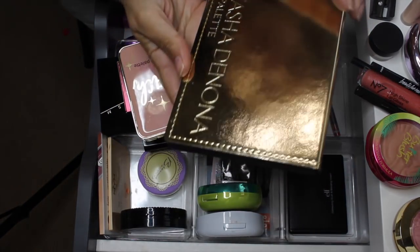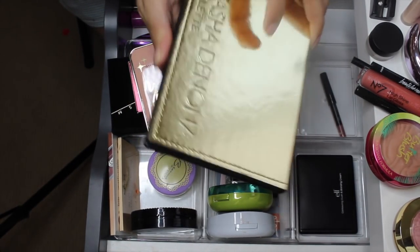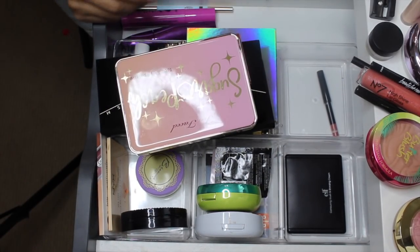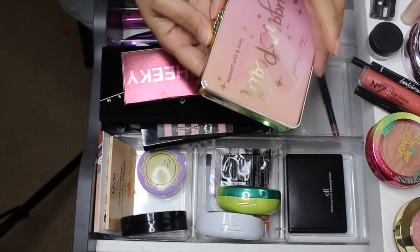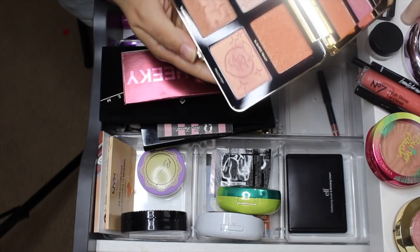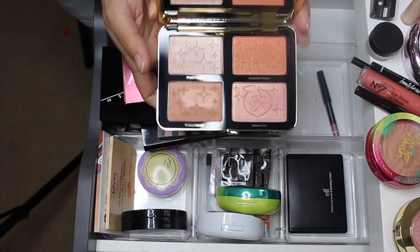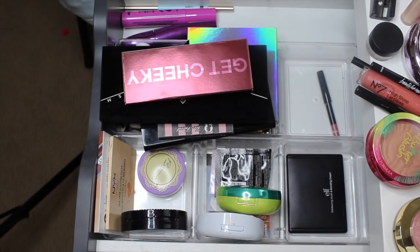Okay, Natasha Denona Gold Palette. I love this thing. I'm gonna pull it out, but again, I'm gonna give myself the permission to use it when I want to, so it's gonna stay on my vanity. Too Faced Sugar Peach Face and Eye Palette. Really, really beautiful. Very pigmented and so soft. I am gonna put it back in my collection.